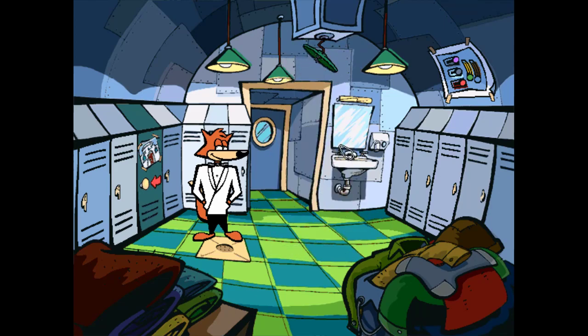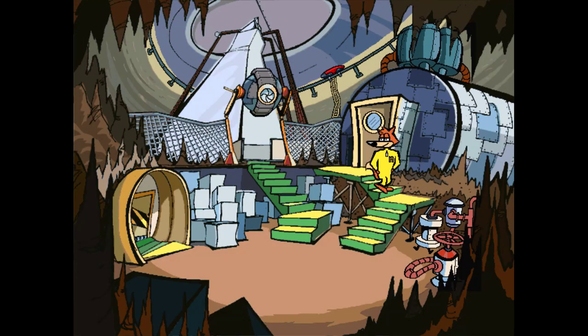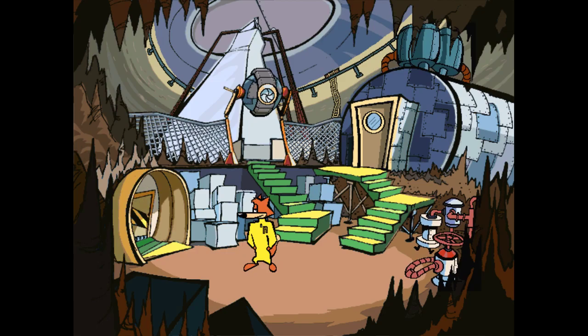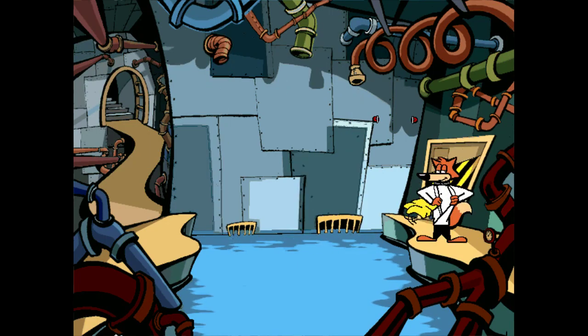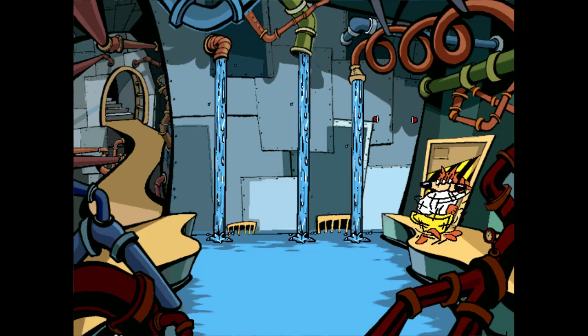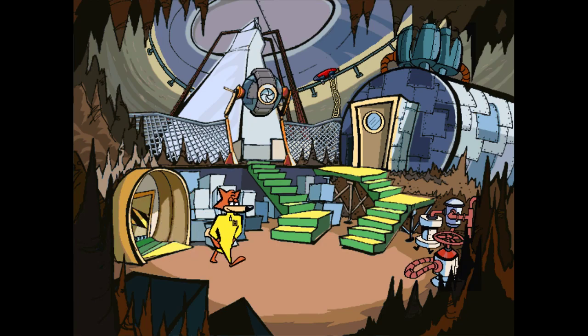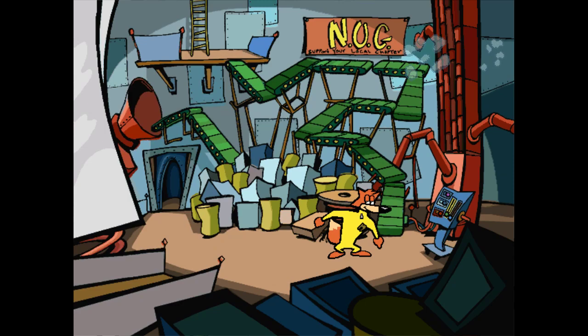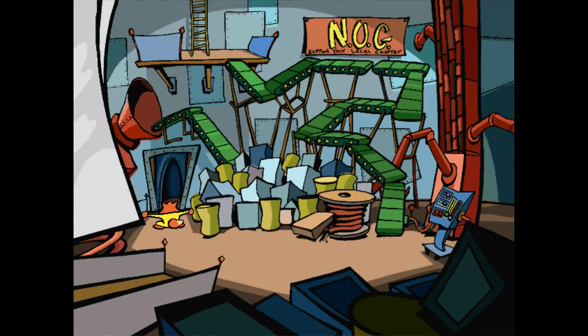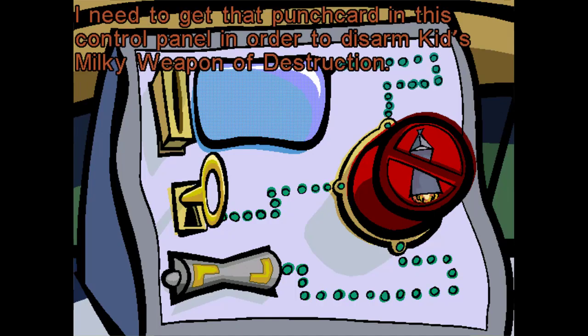So we did see a diagram of the punch card in Mr. Utterly's belly. But obviously, it could have just been a generic thing that didn't actually have the right code on it. Well, this is the wrong one. Putting a supervillain... I better put this disguise back on. I need to get that punch card in this control panel in order to disarm Kid's milky weapon of destruction.